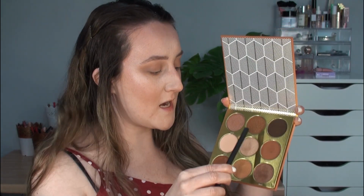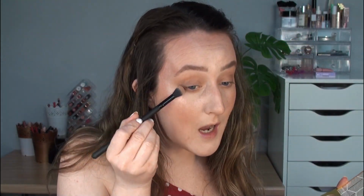So that is just the matte shades. One thing that I will say is, because the space in between all of the shades is quite big, I managed to dip into both of these with my brush and then stamp it in the space in between the shades, to mix it together on my brush. So I did that to make the darkest colour on the outer corner there. I will just do a little wing.